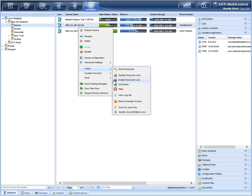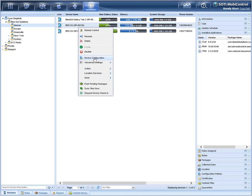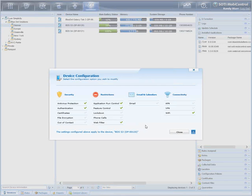One of the things I want to show is simply this device configuration. So I can jump into the device configuration, and I can do this at a device level or at a group level, and it allows me to do things like turn on antivirus protection. I can do that from a corporate standpoint to ensure that my security policies are being enforced, whether the user would have installed and activated antivirus software or not. I can force that to be the case. I can require authentication on that device. I can install certificates. So if I generate my own certificates for secure access to my internal networks, I can do that through here. Notice that we have some restrictions that are possible.